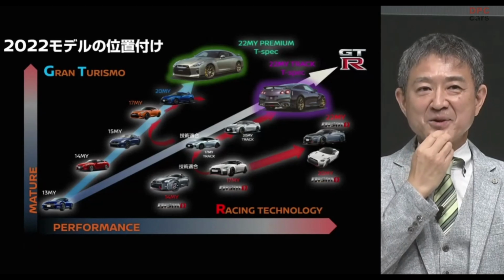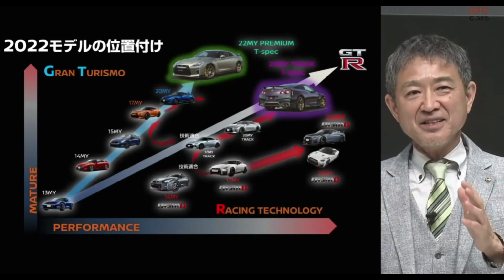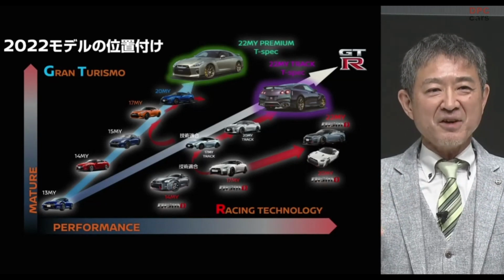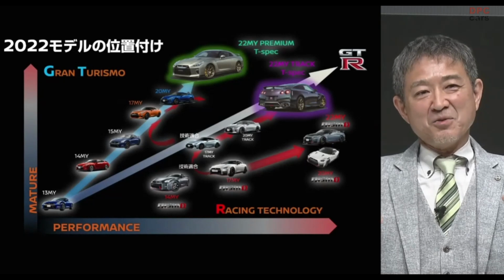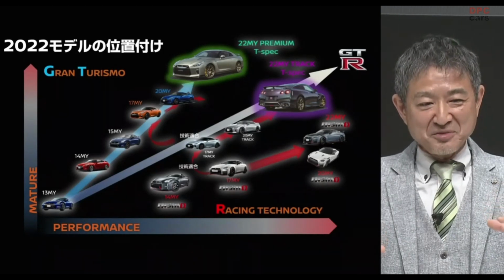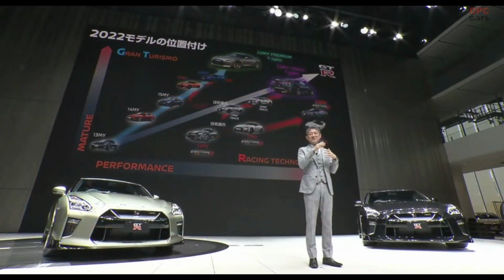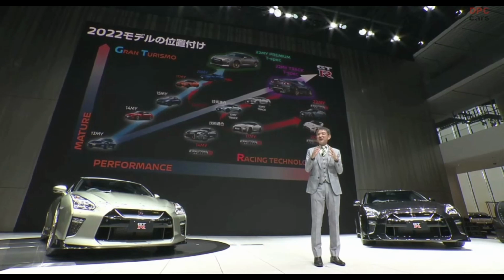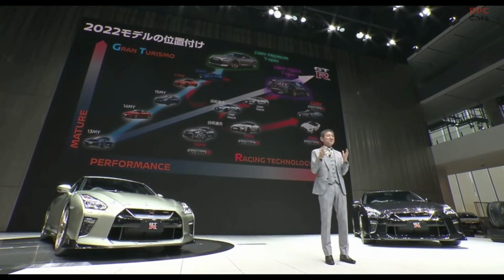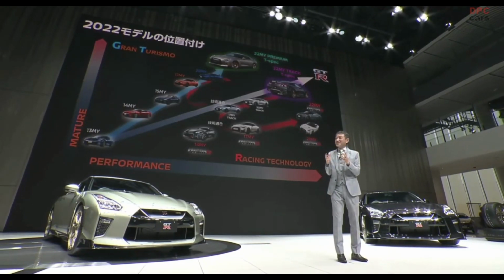By the way, this Premium Edition or Track Edition, we put these names. At the end of the day, it's all about how to make sure the tires are in contact with the ground or the cars are driving through the air. This is about reconciling everything. And I would like to draw your attention to this point.